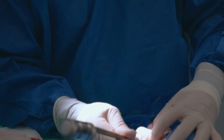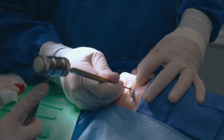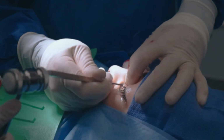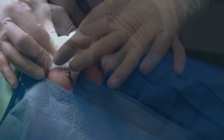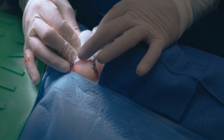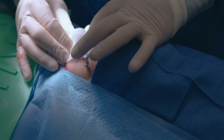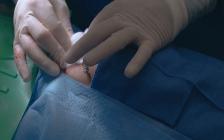Tap, tap. Good. Good. Go. Go. Go. Go. Now I'm going to hold this for a minute, Micah, just to slow the blood, then I'm going to fracture it. Hopefully you can hear it. That's pretty quiet. Are you ready?